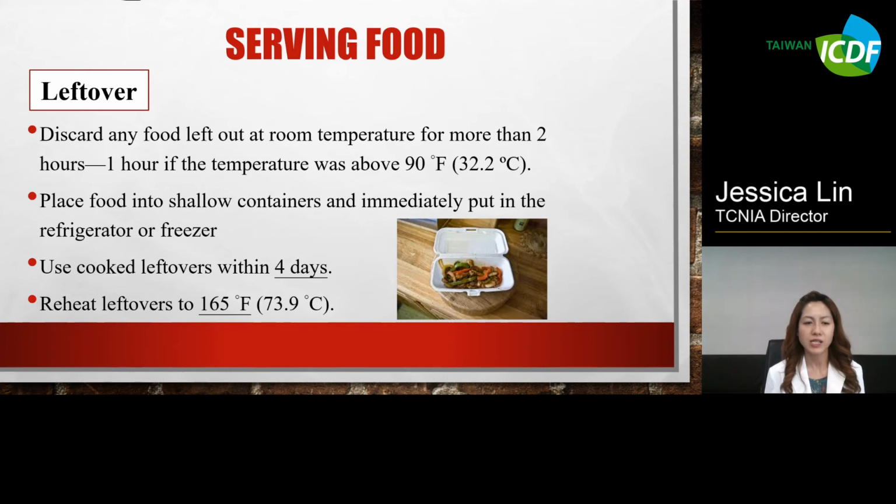The very last point regarding leftovers is that every time before you consume leftovers, you should always reheat them to at least 165 degrees Fahrenheit, which is about 74 degrees Celsius, so that we can try to eliminate the bacteria that has grown within the food. So reheating is very important.